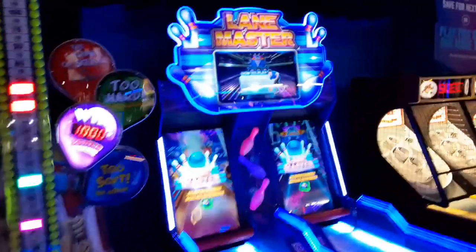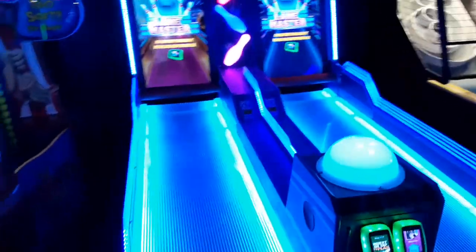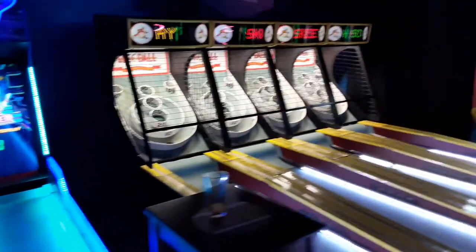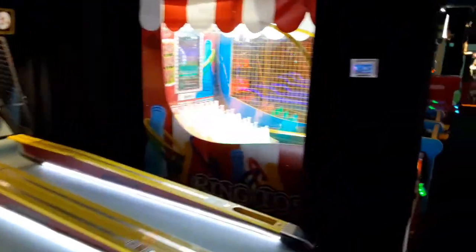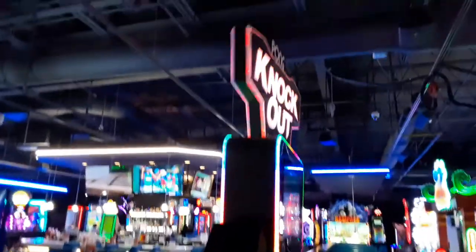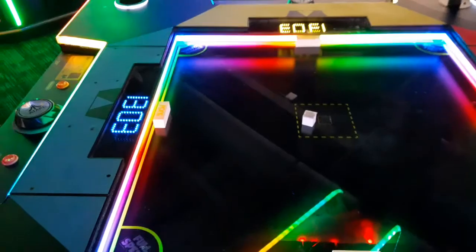Today we're going to be taking a look at Dave & Buster's in the Philadelphia Mills Mall in Philadelphia, PA. As you can see from the first look here, there are a lot of crazy arcade games with a lot of flashing lights and everything. But just like a lot of the arcades that I've seen lately, the biggest disappointment with any of these games is that they're just those redemption games where you can get tickets to get some fairly cheap prizes.